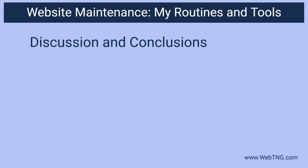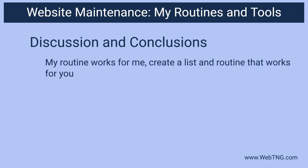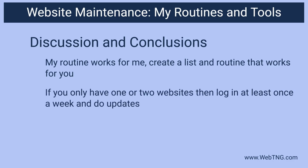So we've run through my list of maintenance tasks. Now for a little discussion and some conclusions. My list works for me. If you only have 1 or 2 websites, then you or your designate will want to be logging in at least once a week. These days, plugins and themes are updated fairly often, and security issues seem to get a lot of attention, so I wouldn't go longer than a week. I'd do it every other day.